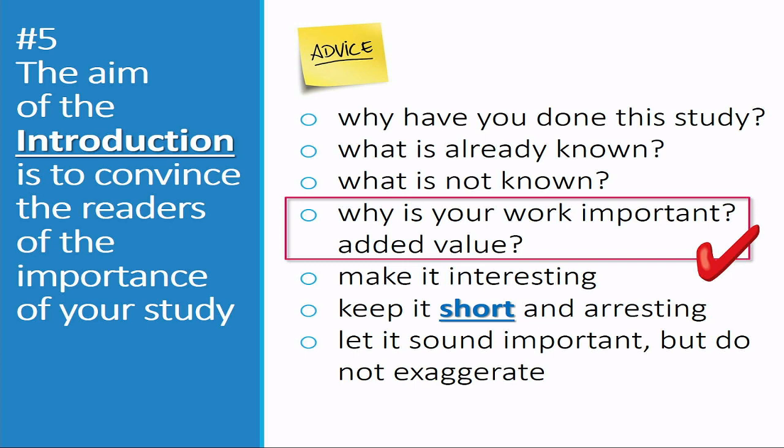Tip number 5, the aim of introduction. Young authors very often have a lot of trouble writing a good introduction. It's maybe because we don't understand the aim. What is the aim of introduction? The aim of introduction is to convince readers of the importance of your study. The aim of introduction is to sell your study.